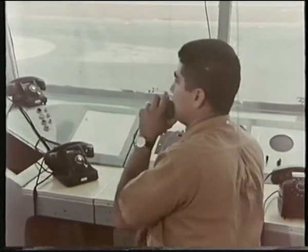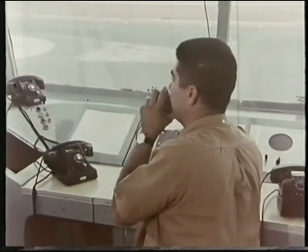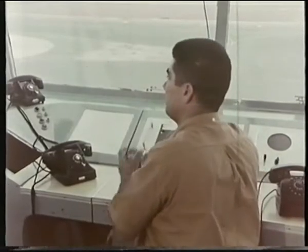Runway 51, you're clear to land 23 left, the wind southwest 22 knots, over.